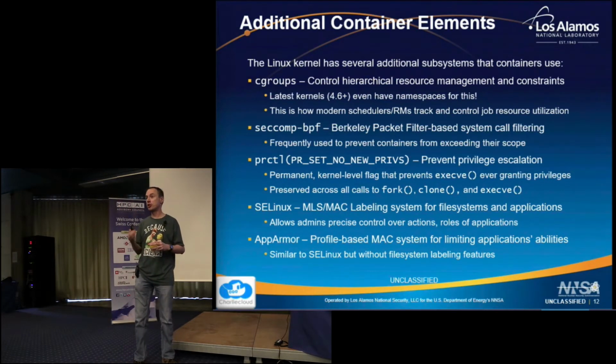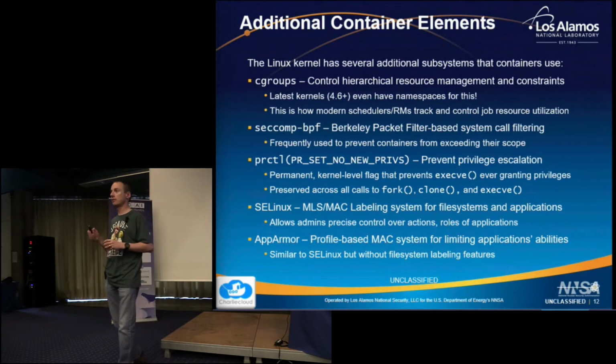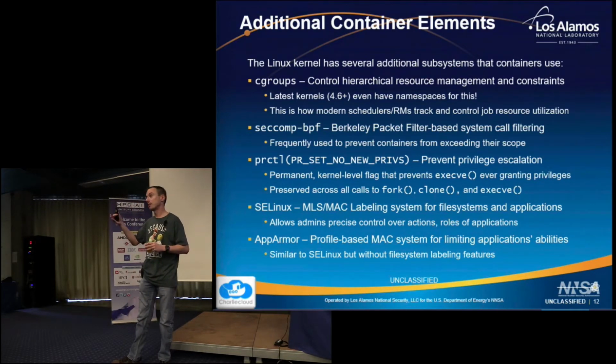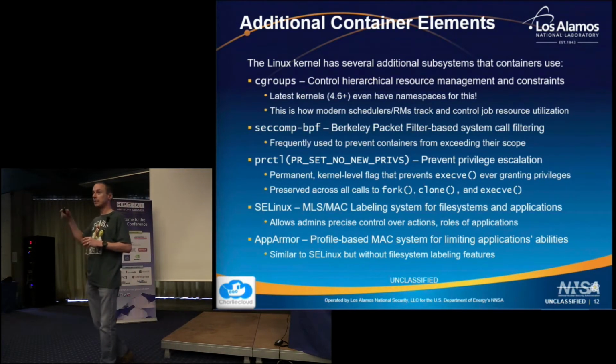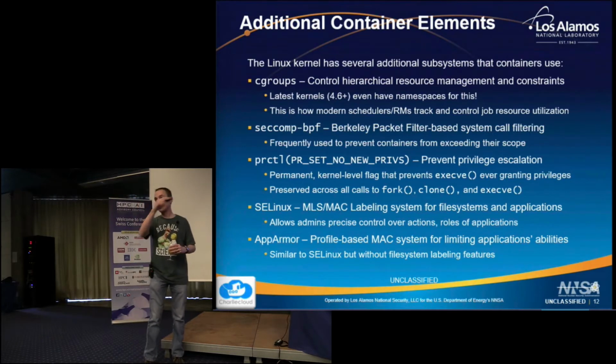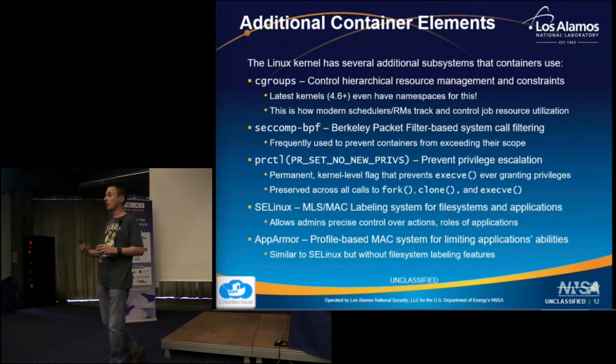PR_SET_NO_NEW_PRIVS is a general privilege control system call in the kernel, but there's a particular flag that you can set that every container engine that I'm aware of uses and should use to make sure that escalation within a container is no longer possible once the application gets launched. So this basically says the privileges I have now are the most privileges I can ever have again. Once this flag is set, it can never be unset, and it's enforced at the kernel level. So no more setUID processes, etc.